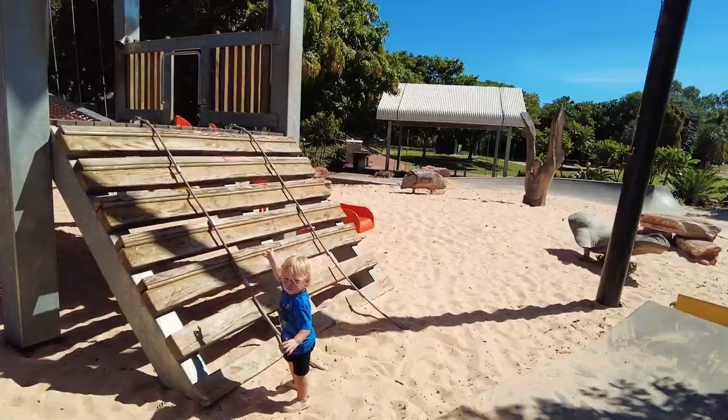So we've decided that that's going to be a bit of a new thing when we're in towns. Obviously when we're free camping, it's going to be a little bit different. But in the meantime, it's been working really well. So I'm at daddy daycare today, looking after the kids, getting a few jobs done. So yeah, it's always nice when you have a huge playground like this.